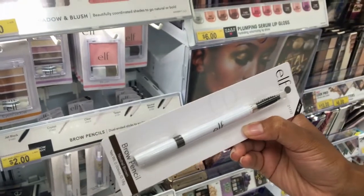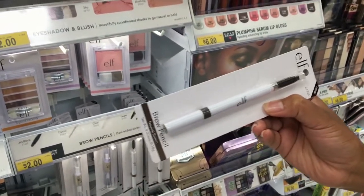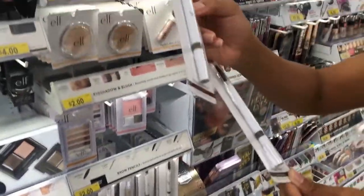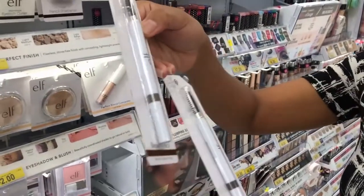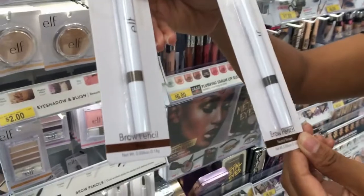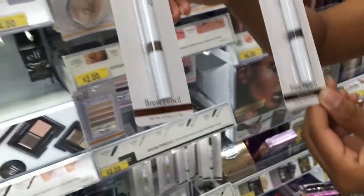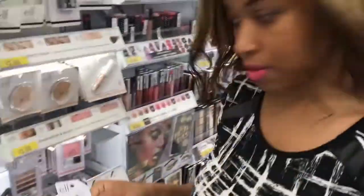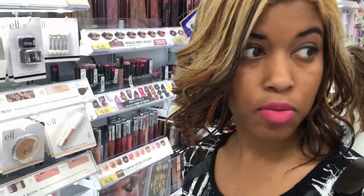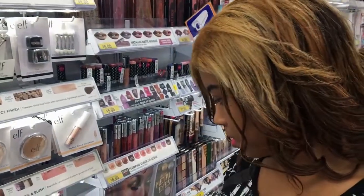All right, so I ran out at the house, so I'm going to get this. I like it, it's neutral brown. We also have another one if you want a lighter color. I think I might try the neutral brown, yes. So I'm going to get this and I'll show you guys how it looks later. And now we're going to get my lashes. We're going to do makeup when we get back to the house.